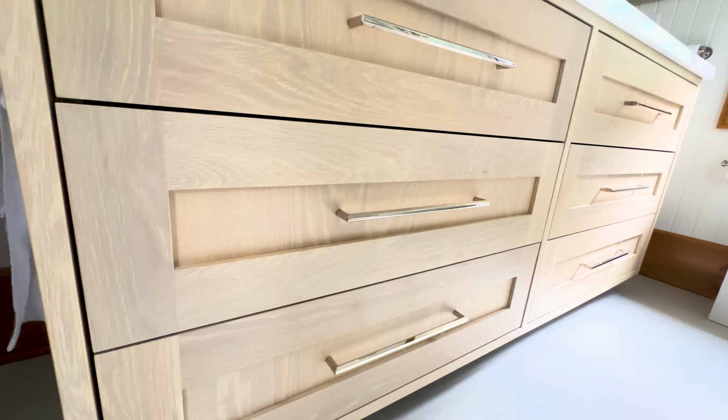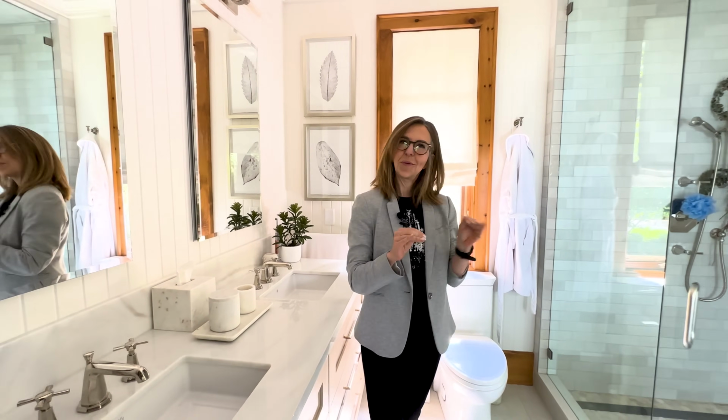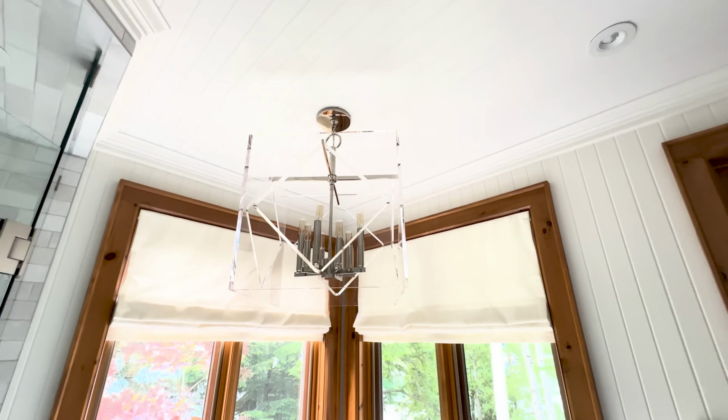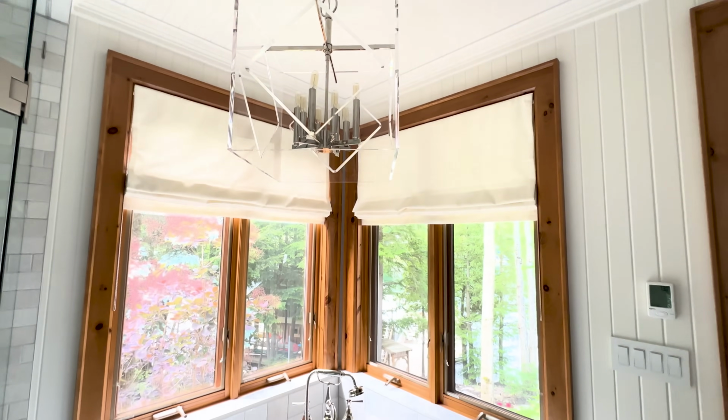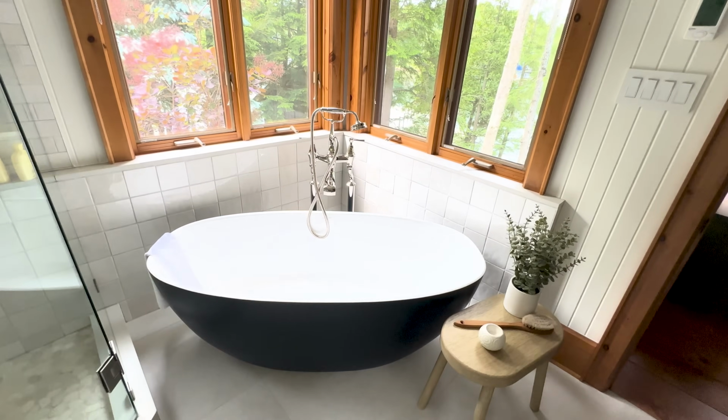Our principal bathroom here is just beautiful. It is very different than what I think most people would pick if they have all sorts of wood throughout the house. Now, in here, we actually added texture to the ceiling because there was already beadboard on the walls. So we simply repeated it and added more. That way, we have this nice texture all the way around.